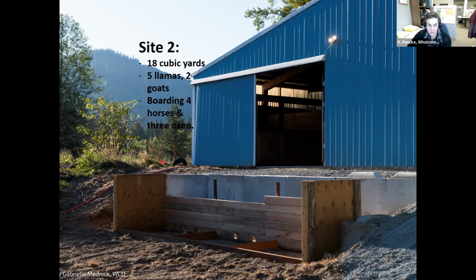And they had this really great slope. The previous landowner had been just dumping the manure over the slope. No aeration, no composting, no cover. And so they chose to create this concrete block retaining wall. They hired a contractor to do that for them. And there's a gravel base.